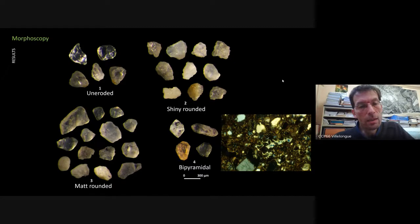Some work has been done also on the sand fraction, recognizing just their aspect. And so 4 main categories, like you can see, have been recognized. And some are more present in some of the ensembles, and some are in others. For example, the matte ones are more present in the ensembles 1 and 3, and the shiny or uneroded are more in the ensemble 2 layers, with the bipyramidal. And so this gives you an idea of the origin of the grains that can be further studied with the next slide, which represents the exoscopy that can sometimes be applied.